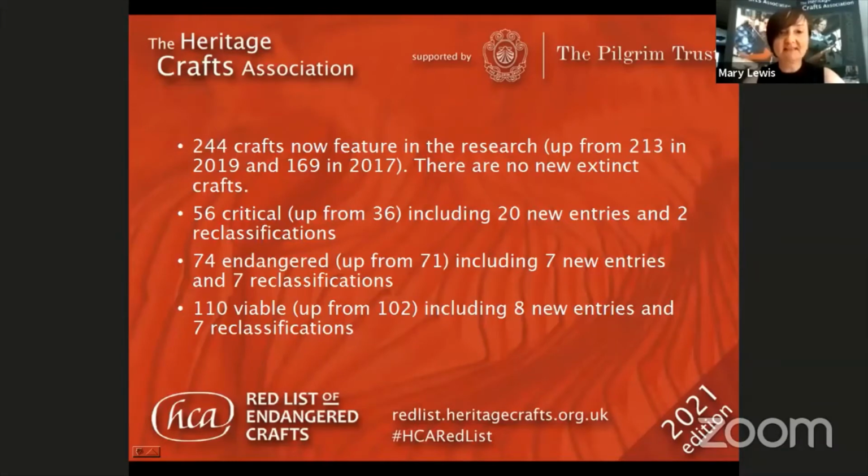We've got 56 critically endangered crafts, including 20 new entries and 2 reclassifications. These are crafts that are at serious risk of becoming extinct in this generation. Most will have fewer than 10 practitioners, professional practitioners. In this category, we have crafts such as sporran making, point shoe making, mouth-blown sheet glass making, and scissor making, which I'll come back to.